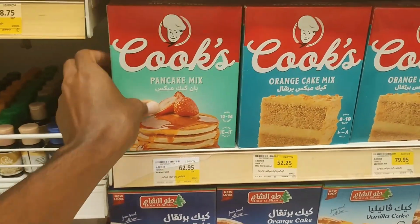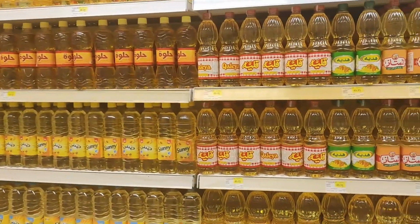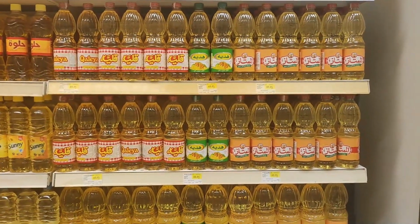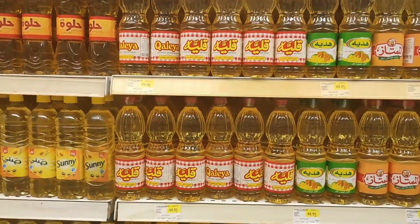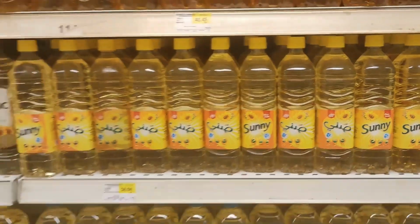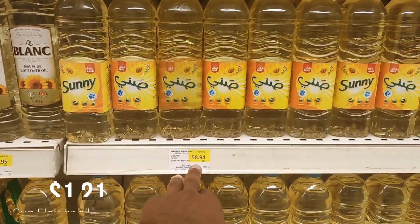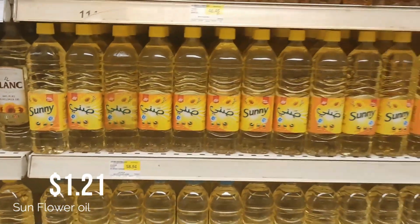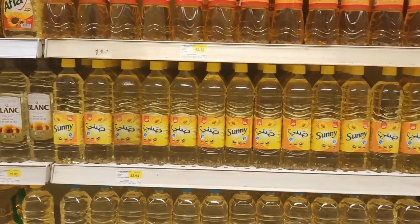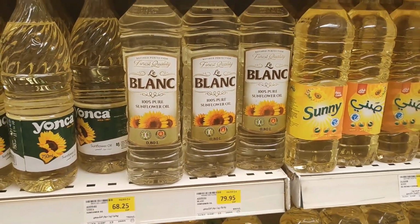All right, now we're on the aisle where they are selling oils. They have all kinds of different oils, from mixed vegetable oils, which is what we're looking at right now, to one that I don't remember being popular in the States, but it's very popular here, sunflower oil. A regular sized jar of sunflower oil, you're looking at, let's just say, 59 Egyptian pounds. When you up the quality, you're looking at 80 Egyptian pounds for that.